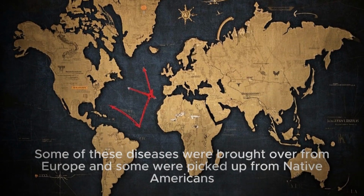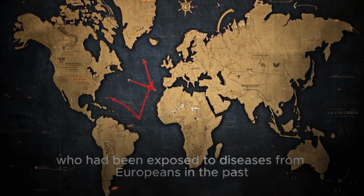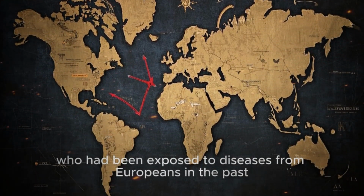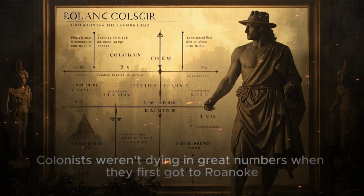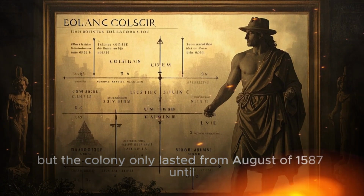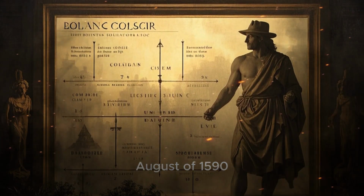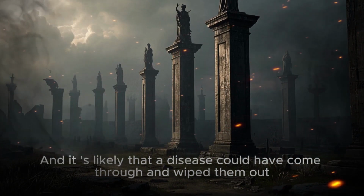Some of these diseases were brought over from Europe, and some were picked up from Native Americans who had been exposed to diseases from Europeans in the past. Colonists weren't dying in great numbers when they first got to Roanoke, but the colony only lasted from August of 1587 until August of 1590, and it's likely that a disease could have come through and wiped them out.